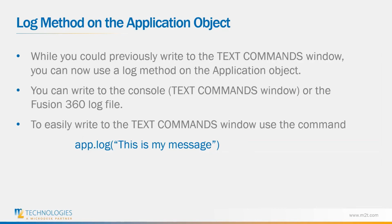Next, we have the log method on application objects. You could already write to the text commands window manually. However, it was a bit of a cumbersome process. So now they've made it easier to both write to the text command windows or to the Fusion 360 log file. The easiest way is the new command, which is app.log, and then in parentheses, in quotations, write what you would like to have added to that text commands window.